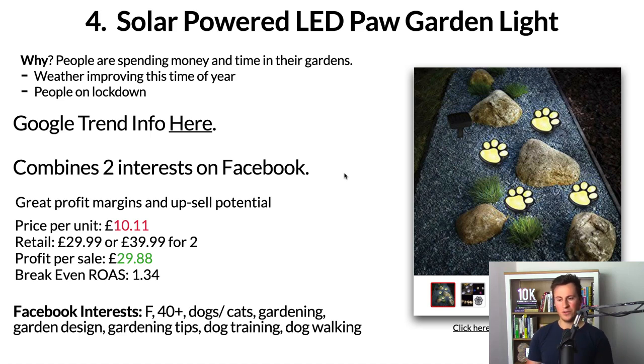So not only are we finding people who are passionate about gardening, but finding people who have dogs, people who are passionate about dogs. In terms of the profit margins, again, they're really good for a product like this. It's the sort of thing that people might buy 2, 3, 4 of these things. Plus, being a dog owner myself, I know other people, friends and family who are dog owners, so it's the sort of product that you might even end up buying as a gift for someone, which leads to loads of opportunities.